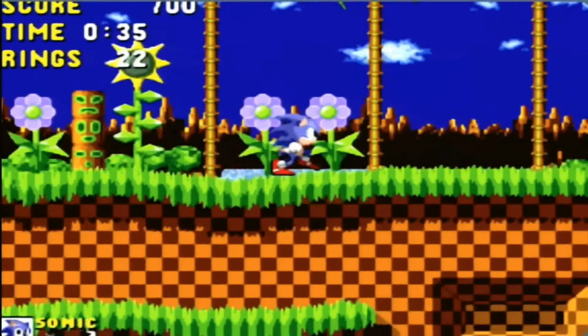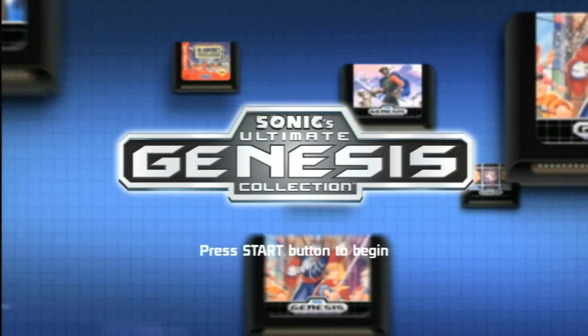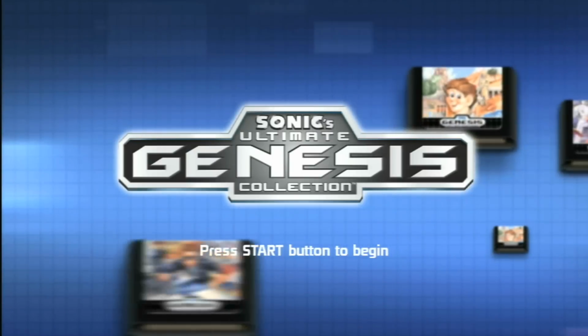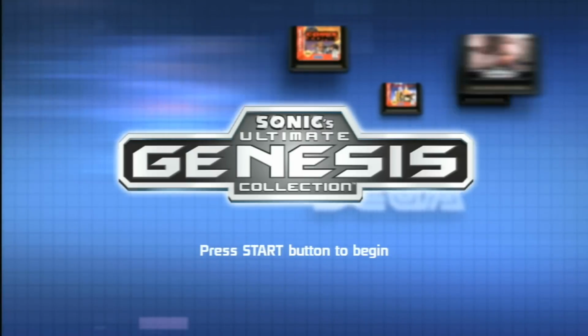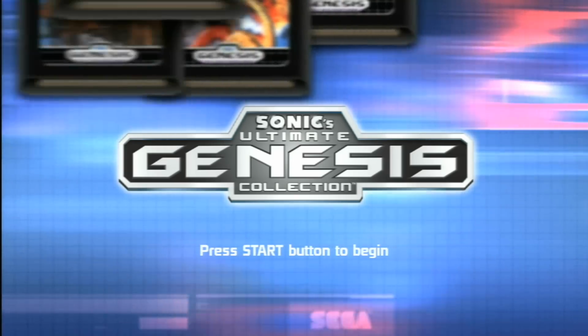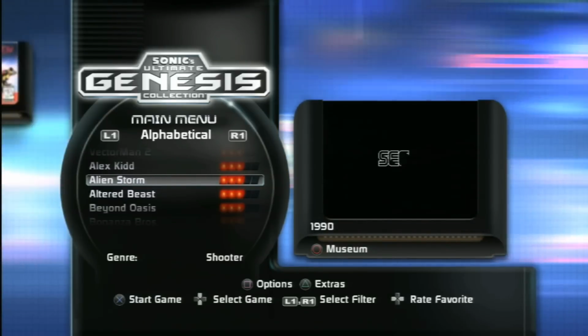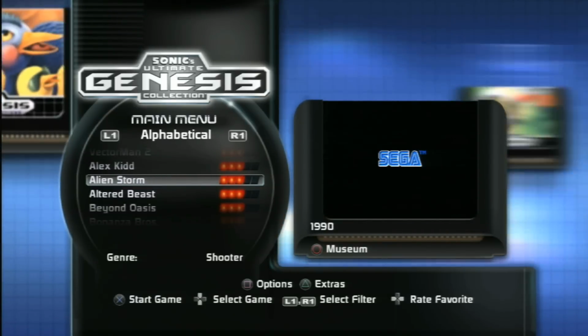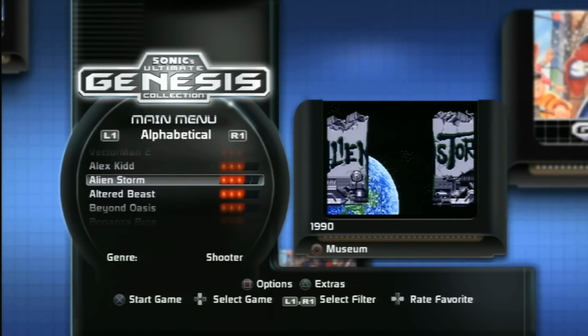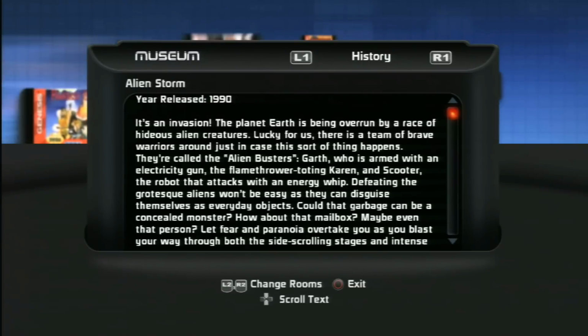The day that Sonic's Ultimate Genesis Collection was released should have been an international holiday for Sega fans. This disc is an amazing collection of several dozen video games, Sega Genesis games, and arcade classics. If you've been watching this show, you know that the Sega Genesis is my favorite video game console of all time. It's the first one that I bought myself back in 1989.